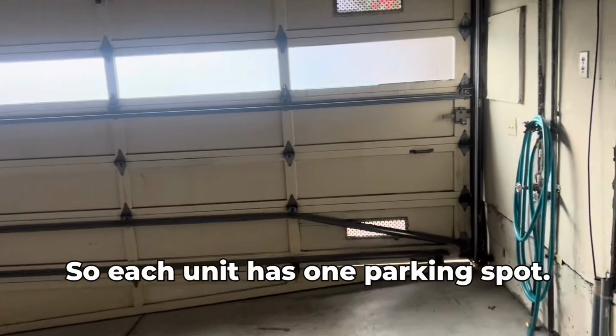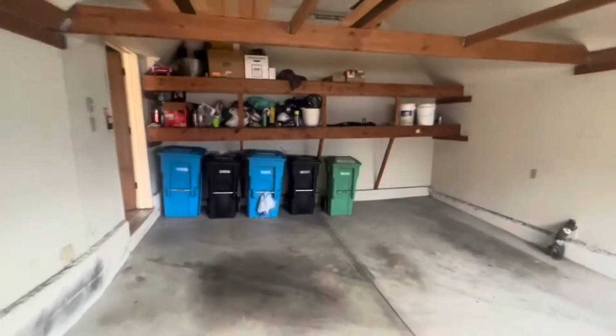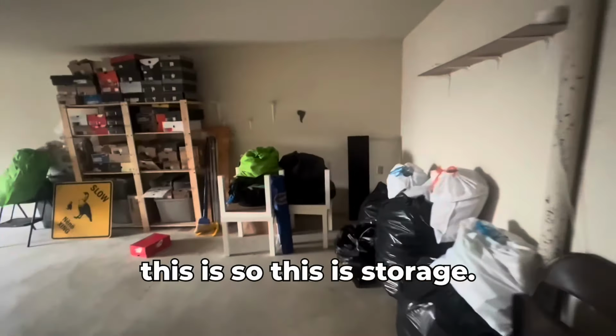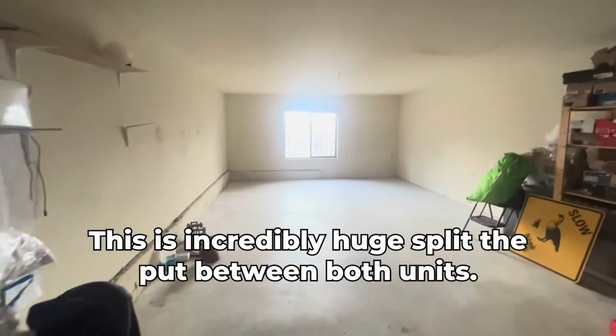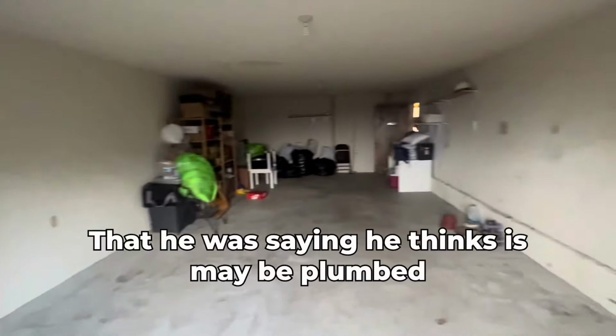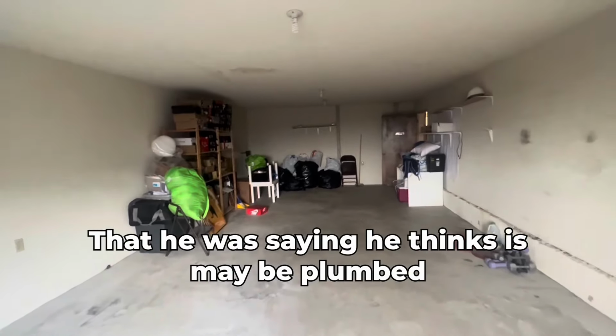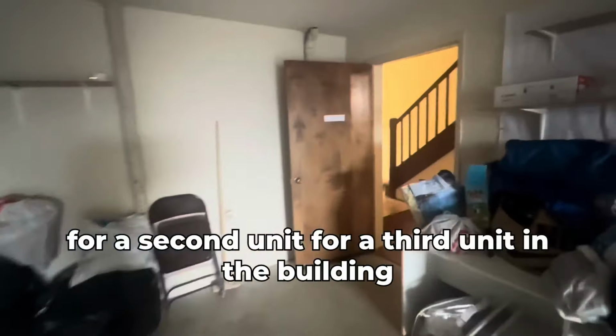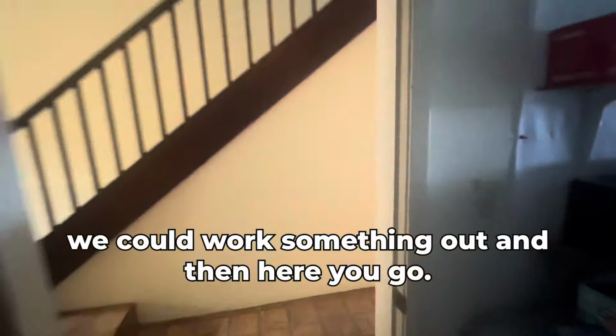So each unit has one parking spot. Take a look. This is storage. This is incredibly huge. Split between both units. But he was saying he thinks this may be plumbed for a second unit, for a third unit in the building. So maybe you could work something out.